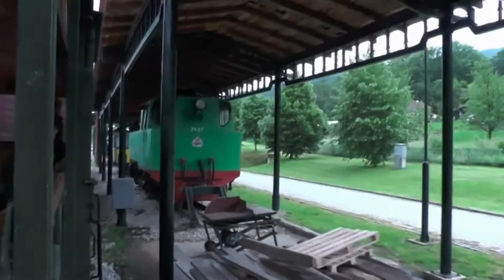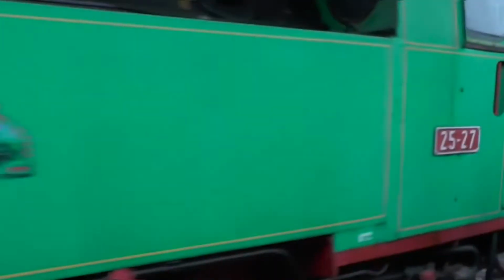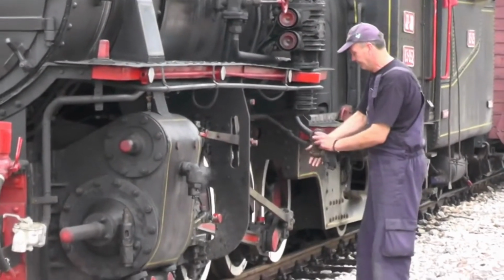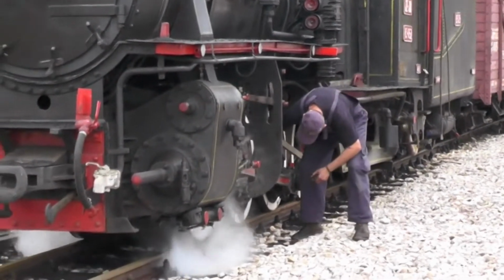Arrival at the current end of the line, Sargan Vitazi. Here was a class 25, number 27, while our locomotive had the customary check before taking the train into the very spacious and well-equipped yard, complete with a three-row engine shed and workshop.